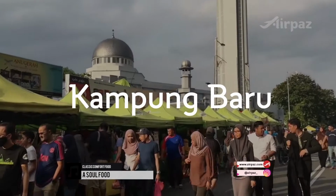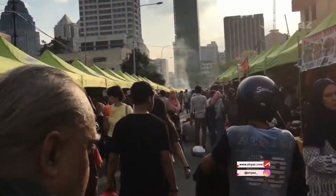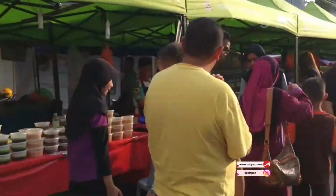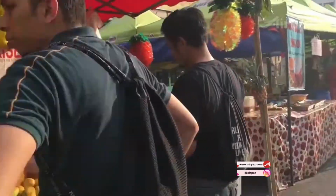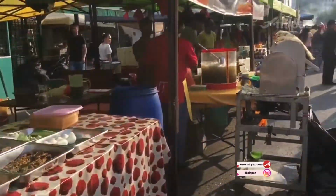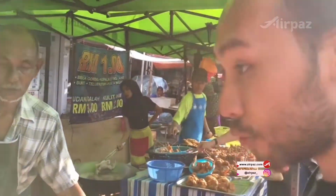Kampung Baru. Kampung Baru is a famous Malay heritage. It is also the place that offers the best bazaar. The event stretches along Jalan Raja Alam with more than 200 stalls offering delicious foods and drinks. The most favorite one is Nasi Lemak Antara Bangsa, known as the best in the city.